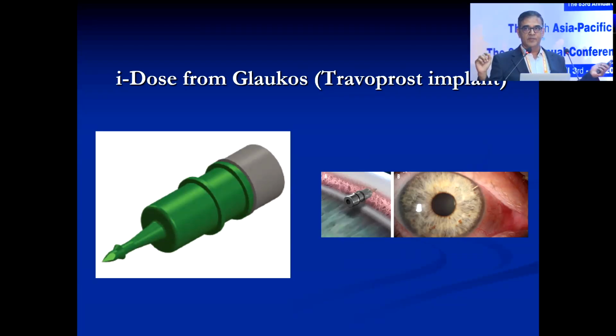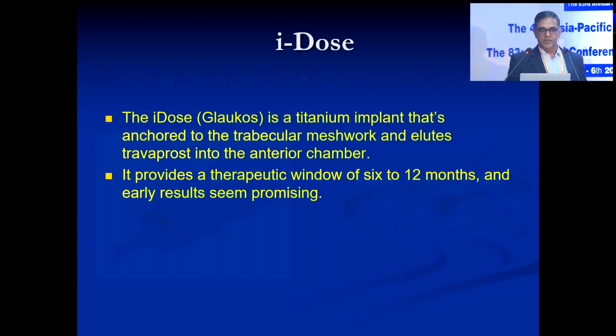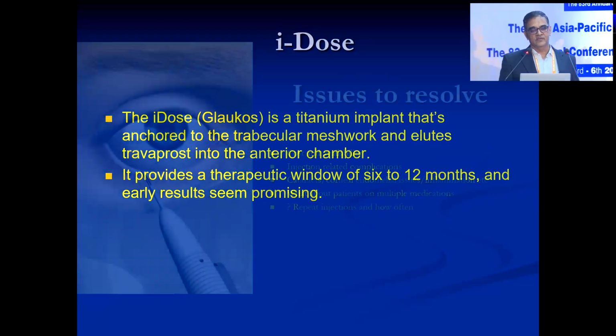This is made by the same company which makes the iStent. It's called the iDose. You have travoprost which comes through the drug. So it's a titanium implant that elutes the drug with a therapeutic window of about 6 months.